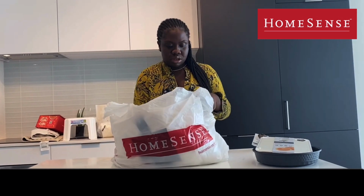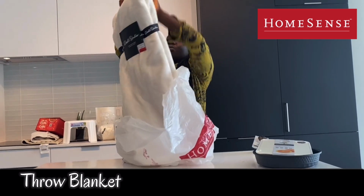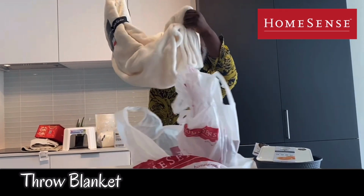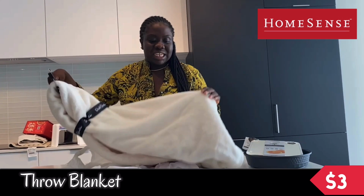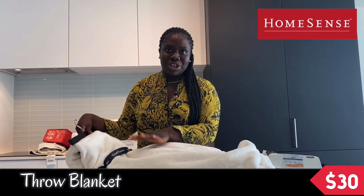So we got this nice throw for her. It's a really nice throw. It's very fluffy as well. Definitely, because she has white sheets. I'll show you that in the Ikea bag of things we bought, but this is from HomeSense right now. So really nice throw, really comfortable.